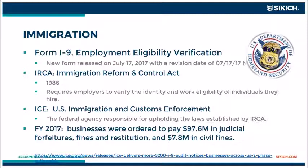ICE recently announced that from October 1st of 2017 through July 20th of 2018, Homeland Security opened 6,093 worksite investigations, served more than 5,200 I-9 audit notices, and made 675 criminal arrests and 984 administrative worksite-related arrests. In comparison, during the entire fiscal year of 2017, ICE conducted only 1,716 audits. That's a staggering increase from 2017 numbers and the highest number of ICE audits ever.